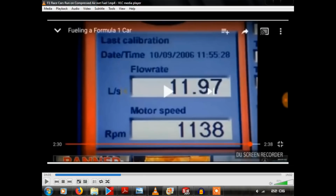What this is demonstrating is when they refuel the cars, the FIA basically set a limit on this. So when they used to do pit stopping, if it was unlimited, then different manufacturers or different race teams could pump as much fuel as they could physically get in. So this is limited to this number. And basically, this guy is just demonstrating the fuel pump that pumps fuel into the cars when they pit stop is at 11 litres a second, and the motor speed is not the engine speed of the car, it is the pump speed.